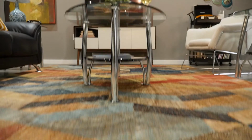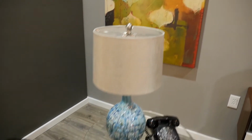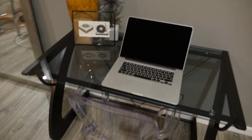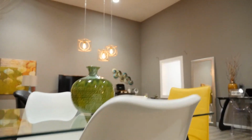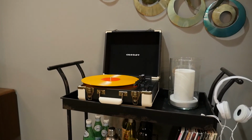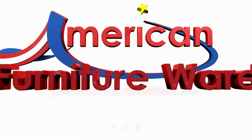Adding a fun, colorful rug can tie a whole room together and add interest to the space. This geometric pattern rug with a variety of colors adds life to the space and contrasts with the wood tones in the console and the neutral walls. When living in a small space, having functionality is a must, so your furniture pieces need to be streamlined and efficient. The glass coffee and dining tables are visually light and give this space an open and airy feel. The black bar cart is not only used to display some drinks, but also functions as the perfect spot for a record player. That's mid-century modern, small space style.